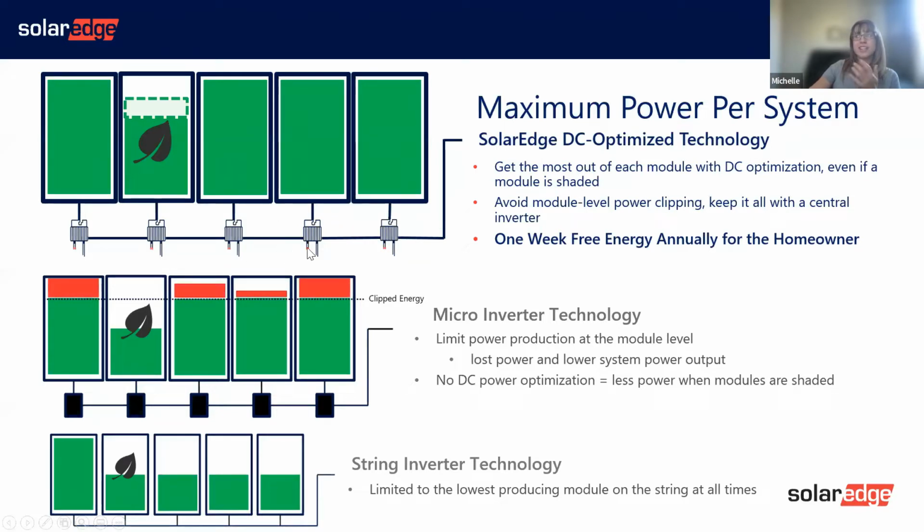So we did this technology on purpose. We wanted to have the optimizers on the roof, not converting the energy. And then we wanted to have the inverter on the wall, converting the energy at one central location. That's what a DC optimized solution looks like. We want to convert at one central location on the wall so that we can harvest all of the energy from the roof and be able to convert it in one location.